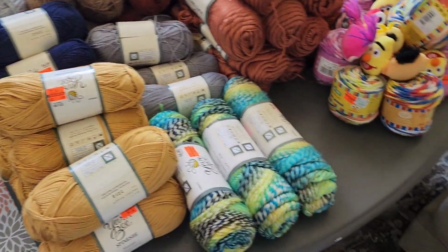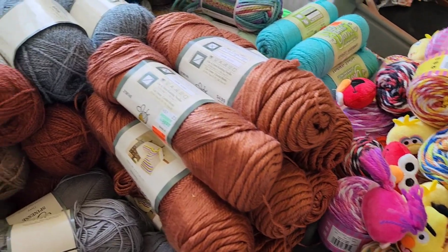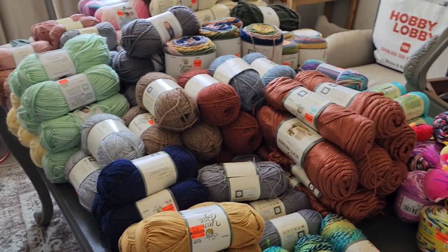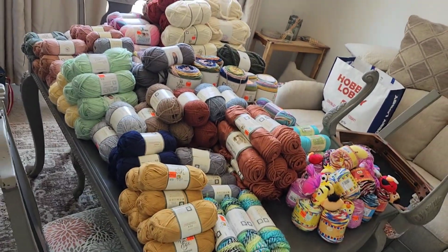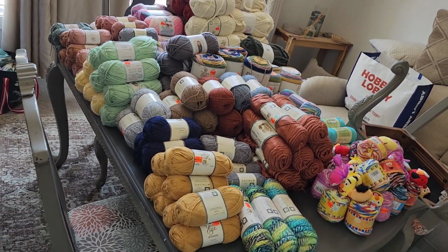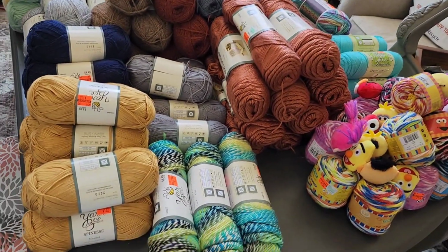But it's not horrible. Okay, it's horrible, but I still love it. Okay, if I can back up here without falling over. There, what do you think? That looks pretty good. That is a nice assortment of stuff.